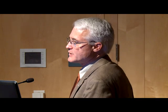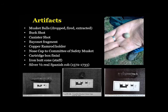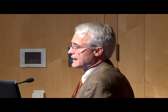And the types of artifacts that were recovered from portions of the battlefield include musket balls, which are dropped, fired, and extracted, and I have an image of one of those for you. Also buckshot and canister shot, so we have artillery. Bayonet fragment, a copper ramrod holder, the nose cap to a committee of safety musket, which is what you see here. Cartridge box finial that you see here. Iron butt cone here, which is for a staff or a spontoon. It's the iron point that goes on the bottom of one of them. And then a silver real. These are all objects that are not likely to be dropped by a farmer. These are more than likely related to the battle.